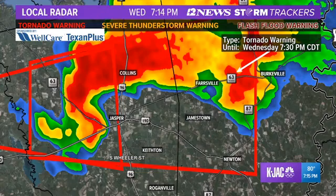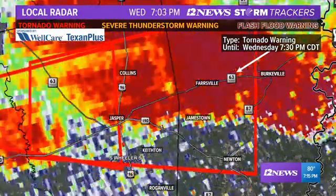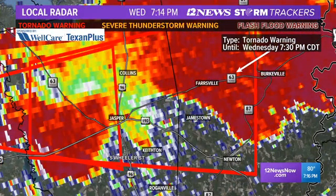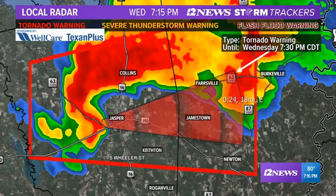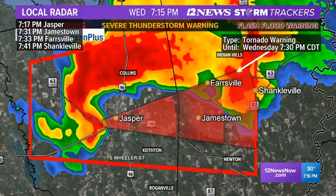Let me look at one thing real quick, Jordan. Let me go back and look at one scan. I'm looking at different information. Okay, I don't see a debris ball, but it's moving 45 miles an hour off towards the east. So that would take it through Jasper. Racing to the east at 45, yeah. Jamestown at 7:31, Farsville at 7:33, and Shankleville at 7:41 p.m.